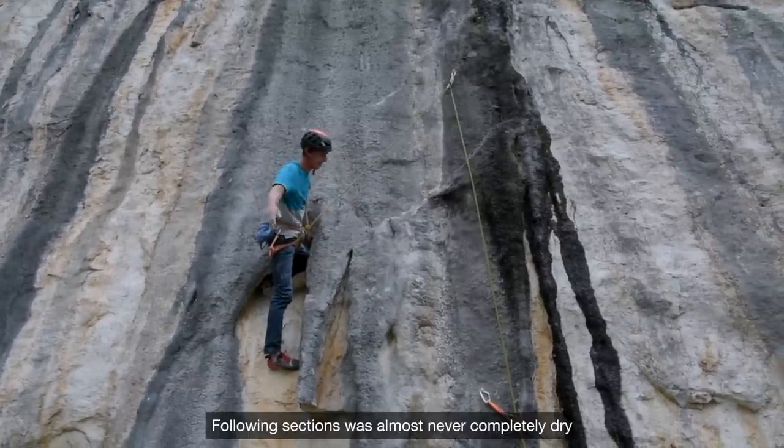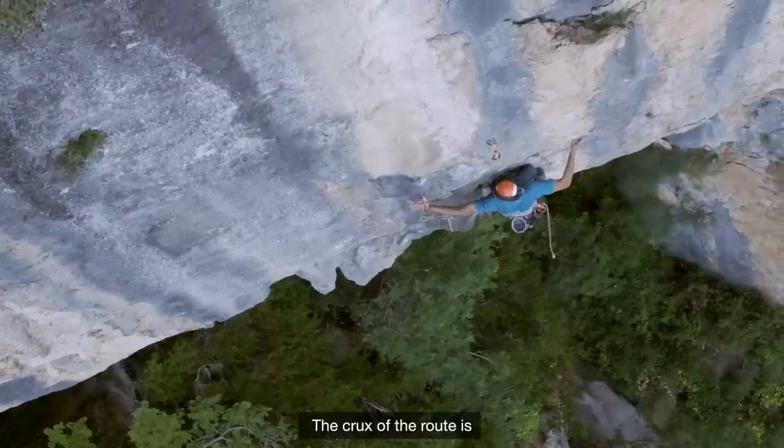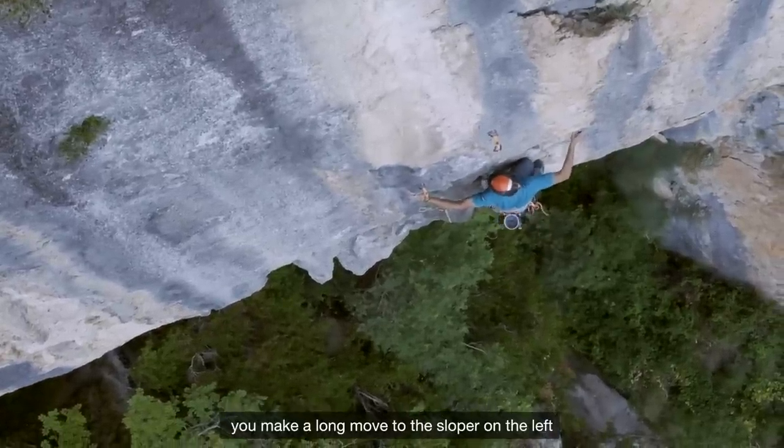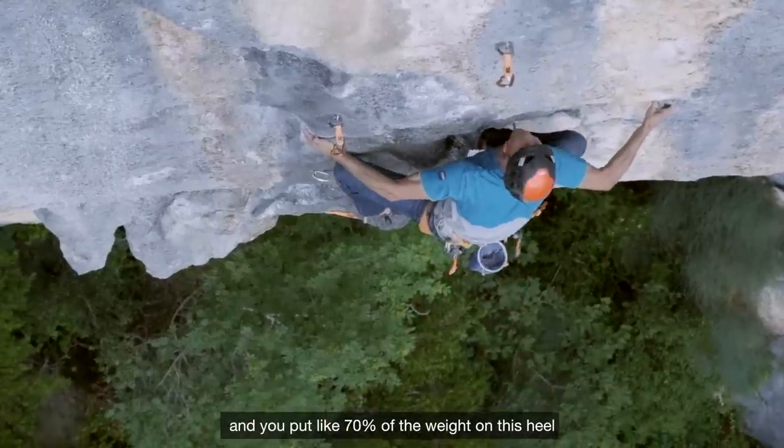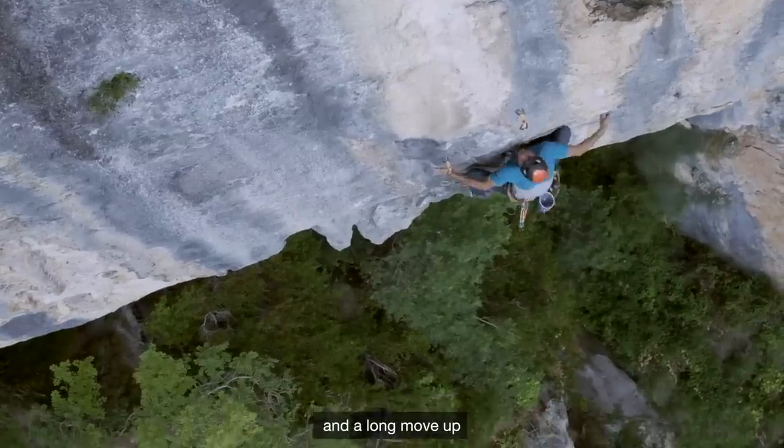The crux of the route is you make a long move to the sloper on the left. You put the heel hook and you put like 70% of the weight on this heel. And a long move up.